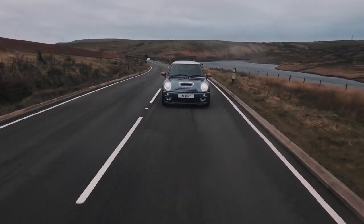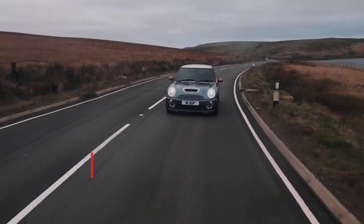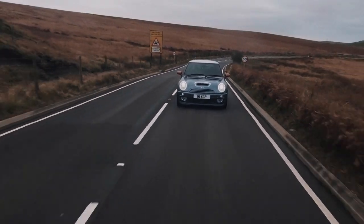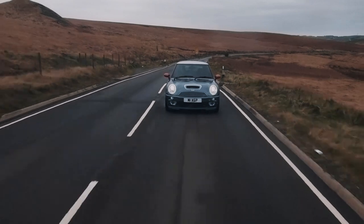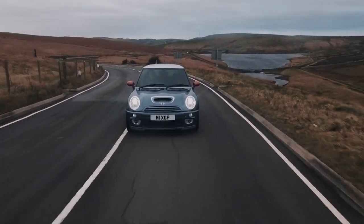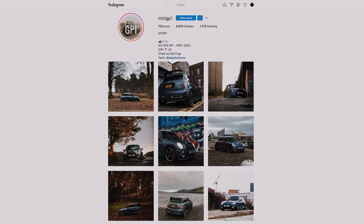So, Mini Cooper S, John Cooper Works, GP1, the shortest car title ever. Lent to us by our friend Imran. You'll find his Instagram tag popping up on the screen. Check him out, there's a proper camera whore. In fact, he's got several accounts. He likes a good photo. So yeah, Mini Cooper GP1.